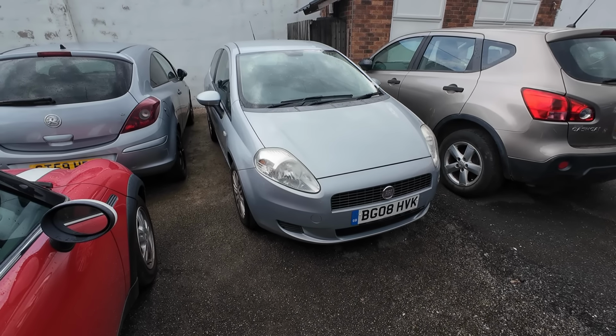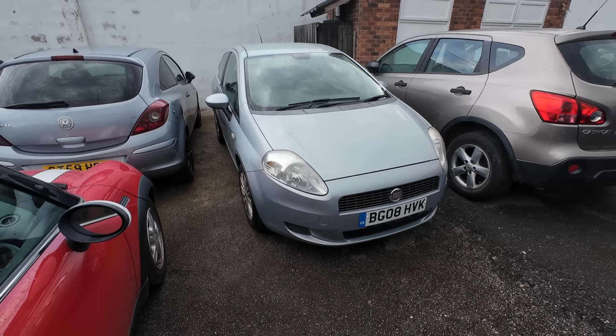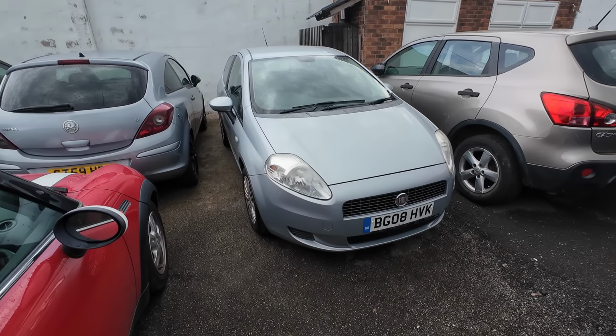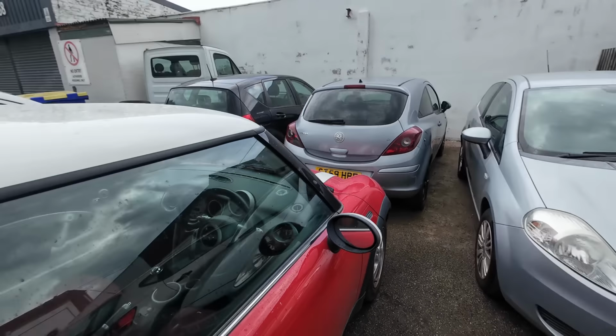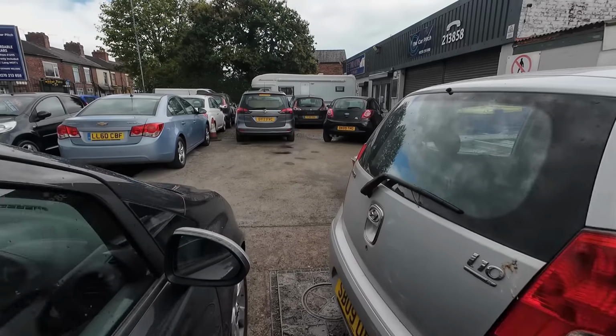Needless to say, I've had loads of interest in it. People have been noticing it's an auto and asking about it. So obviously I've got people queuing now trying to get first refusal on it, which you will, because we get asked about three or four times a day for autos, and we just don't have enough of them coming in.